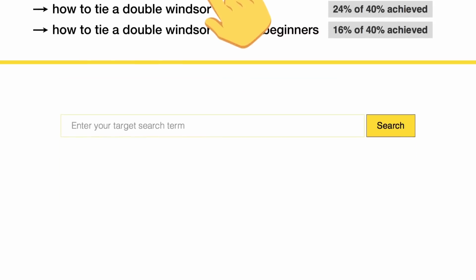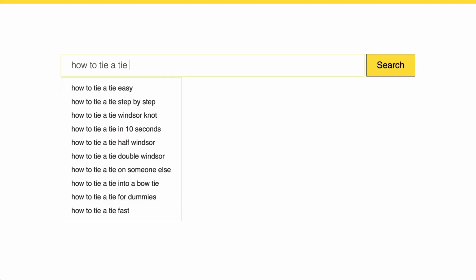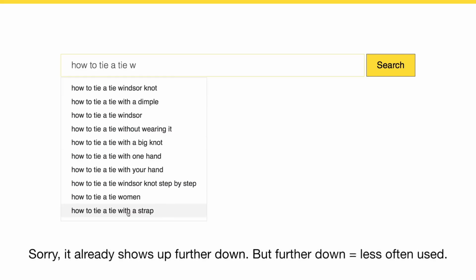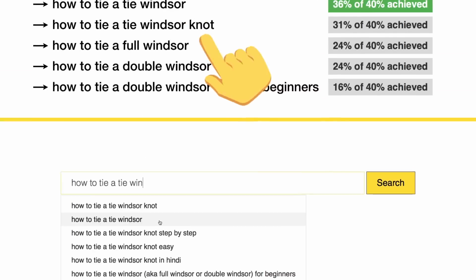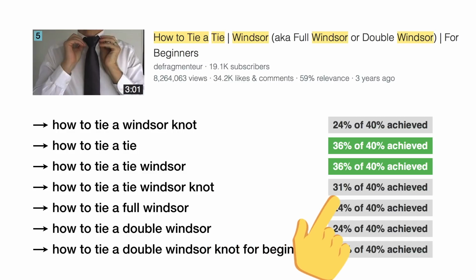To explain that to you, let's have a look at the YouTube search bar suggestions. When I type in just how to tie a tie W, then how to tie a tie Windsor knot already shows up, but how to tie a tie Windsor is nowhere to be seen. When I continue to type I, it still doesn't show up. Only with WIN we see the shorter search term how to tie a tie Windsor. Interesting, right? That means the shorter search term is less often used in search. So knowing that, it's sad to see that by just not having the word knot in the title, this video missed out on being more relevant for this very important search term.